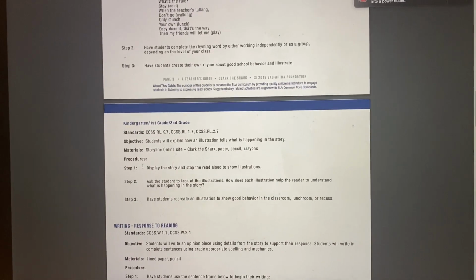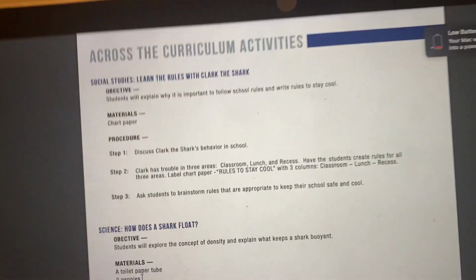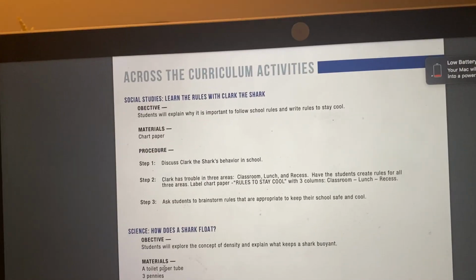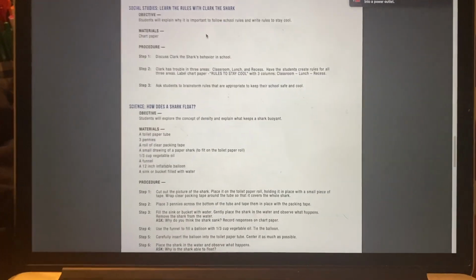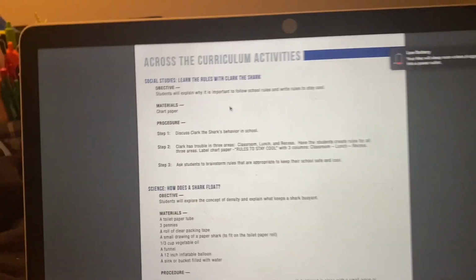So I'm a science teacher, and what I think is cool is that it always gives you a science activity and a social studies activity too, as well as the reading and writing activity, which is super cool. So the social studies activity is about following rules and writing rules. So you could tie this into learning about the government and how the legislative branch makes laws or rules that we have to follow.